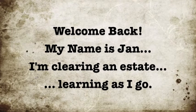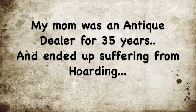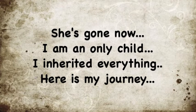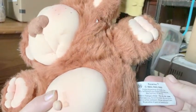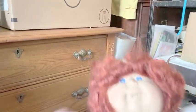Cabbage patch with long flowing hair. Well, hello there. Cabbage patch is gonna need his own shelf. Who's this guy? Look at that belly. Fur skins. Cabbage patch. A red-headed one. Well, that's a cool looking guy.